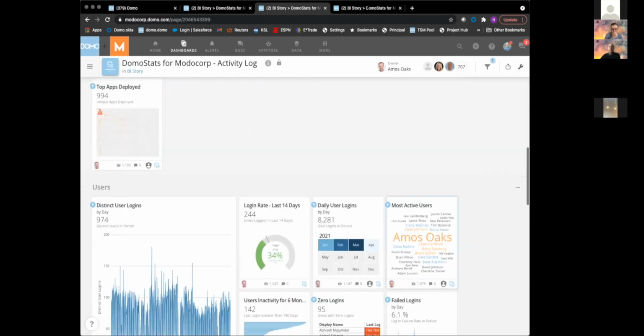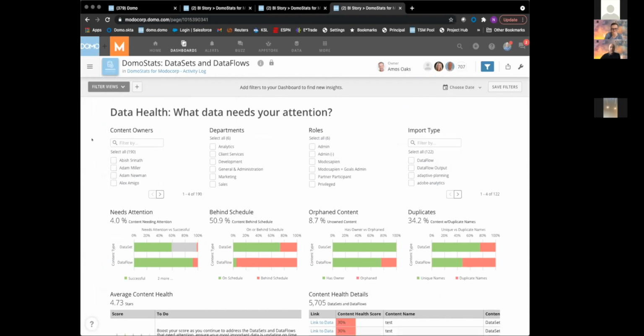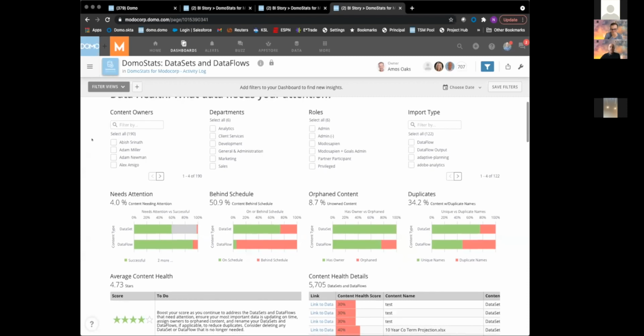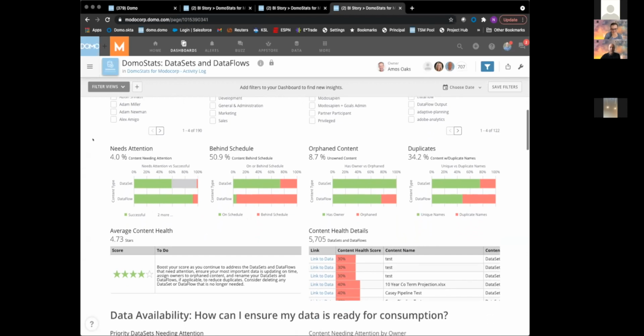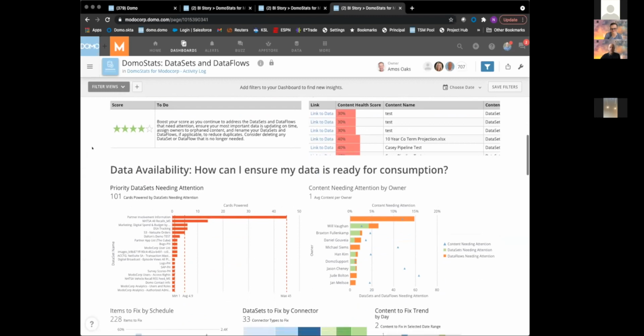And then I will jump over to data sets and data flows, and this has been really important, especially to make sure that the data is clean, that the data is functioning properly, that the cards are being powered properly, and that if there are key data sets that are not on schedule or running as expected, there's an obvious downstream impact to the end users. If the content's not populating correctly or timely, then we know what kinds of issues that can create, right? And that starts to hinder our progress and adoption.